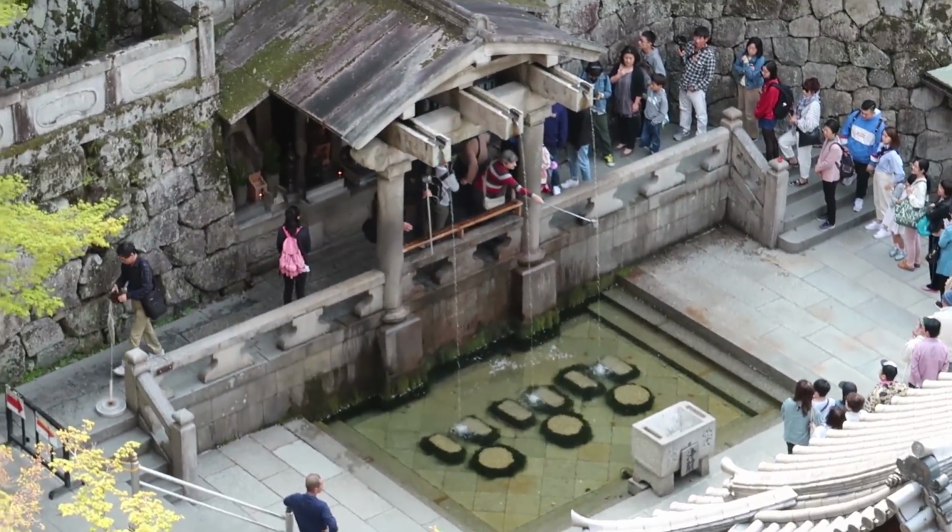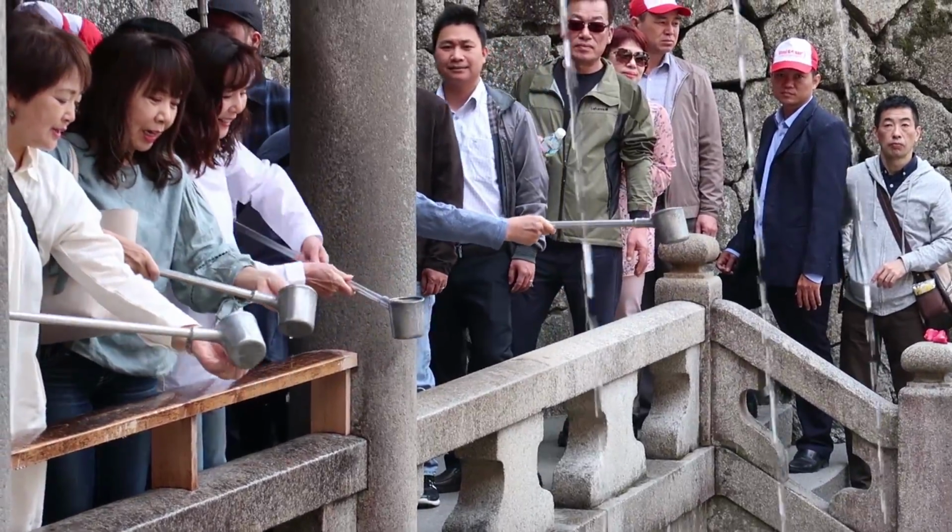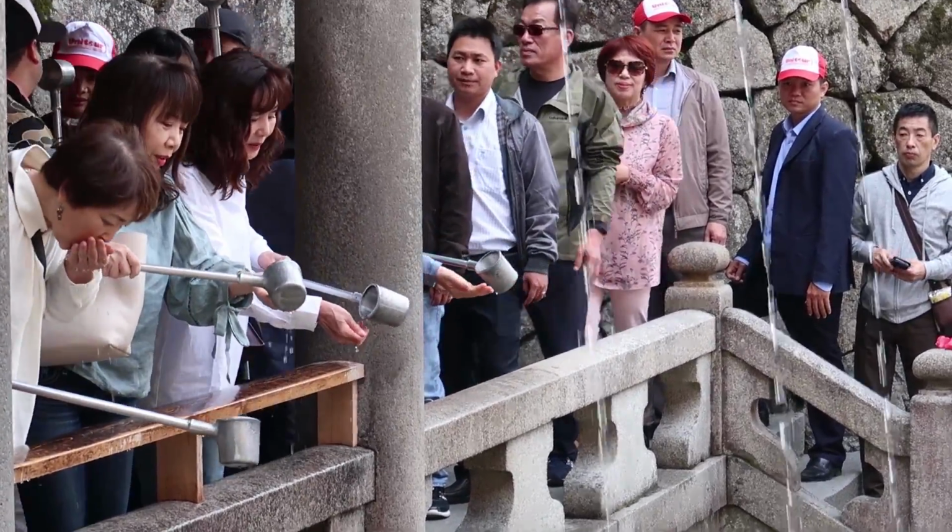Supposedly, if you drink from this water right here, all of your wishes will come true. The waters are said to give three different things depending on what you choose: longer life, love, and wisdom. So I guess be thoughtful before you choose.